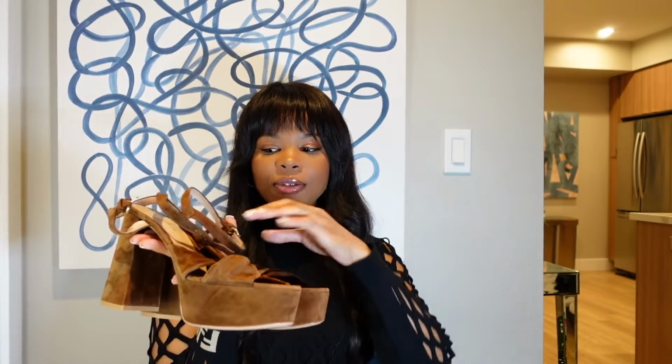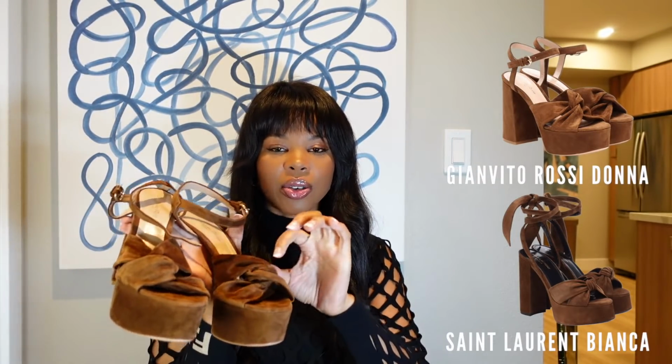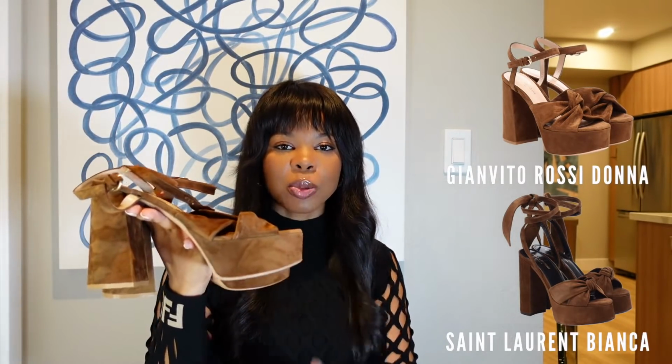But the reason why these are on my worst list is because I actually got these because I couldn't get another pair of shoes. I really, really wanted the Saint Laurent, I believe it's the Page or the Bianca, that's very similar to this style. So it's knotted front, super high platform. I wanted those Saint Laurent shoes so badly, but they went on sale and then they sold out in my size, and I just missed the mark. I totally missed it.